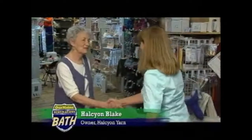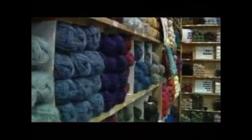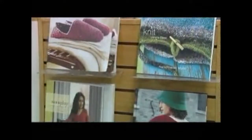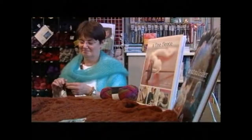Hi, Halcyon. Hi, thanks for coming. Thank you. Now, you've been in this business for a number of years. How does that help with this retail center here in Bath? It gives us the experience and the time to grow to where we can have the range of materials, books, tools, that people who want to do anything with fiber would like to find.